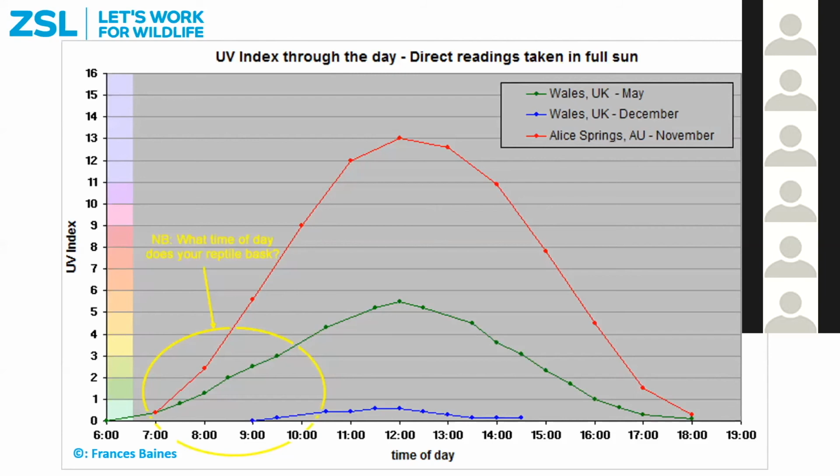But when you look at the activity periods of many of the animals in these environments, they're only active, for example, at the beginning of the day or the end of the day. So they would never actually be out and about and exposed to those midday levels. They would be exposed to the lower levels at the beginning of the day. So this is why it's really fundamental that we have a really good understanding of the natural history of the animals that we're working with, ideally based on field data, but also that we think about how to apply this when we're providing lighting for our animals in captive environments that are in our care.